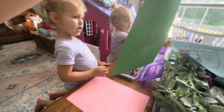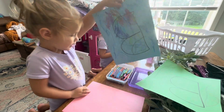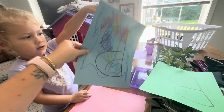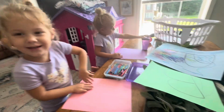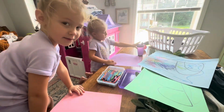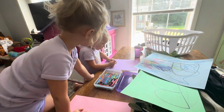Can you say B, Emmy? B. B. Is it your monkey, mommy? Yeah, that's Emmy's. Or Layla's. Pretty. Good job. Color yours so we can have lunch. No. Okay, mommy.